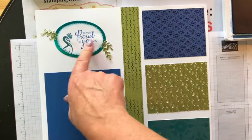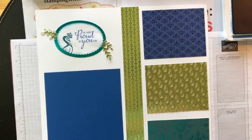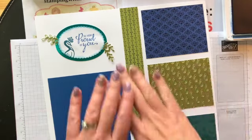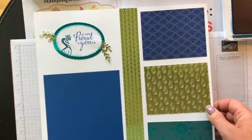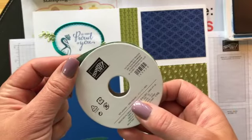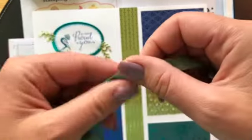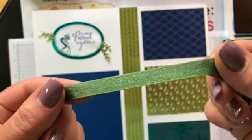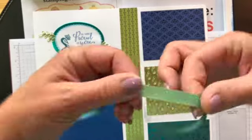If you don't particularly like the Royal Peacock, you can pick a different stamp set and a different title, but you're going to get all the cut pieces to do your layout the way you want to do it. I'm going to do an embellishment on this left side. I'm going to bring in here the Old Olive Pretty Peacock reversible ribbon. Look how pretty this is. One side is Old Olive and the other side is Pretty Peacock. Isn't that beautiful? So I'm going to make a bow.